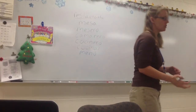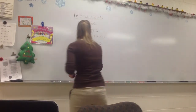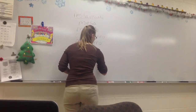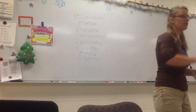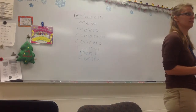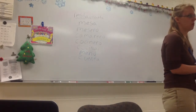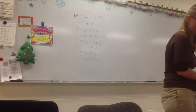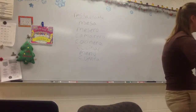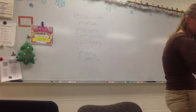Alright, so now apparently we've already eaten our food and everything, and so the next thing that the waiter gives you is cuenta. What is a cuenta? The bill or the check. After you eat and everything, the next thing they give you would be the bill. Alright, so we got menú, we got cuenta, your bill.